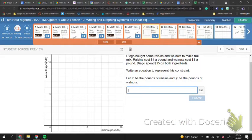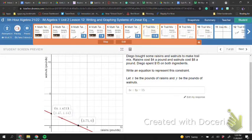So looking at number 7, we got Diego buying these walnuts and raisins still. We already did this equation. 4x plus 8y equals $15, right? So check this out. I'm going to submit this because I'm a student. And see this line? This line has all possible answers, right? And everything in between. This is all possible combinations.